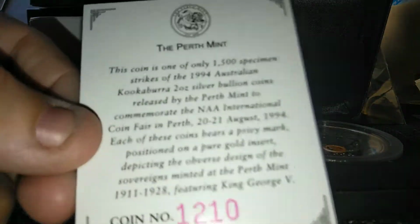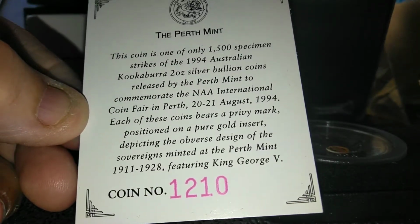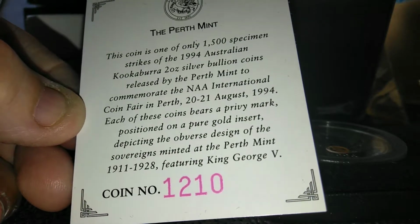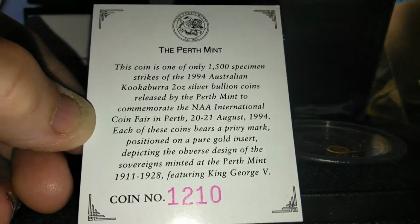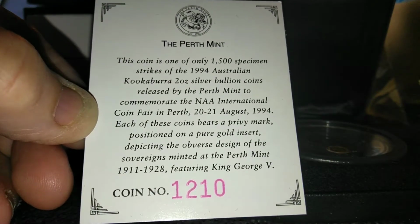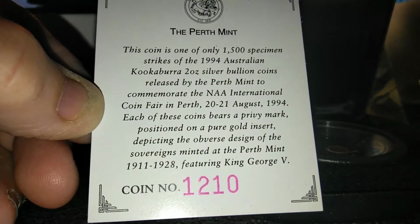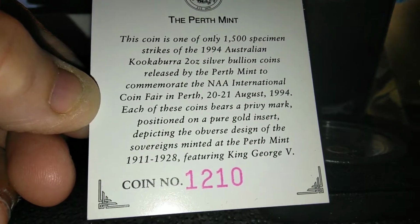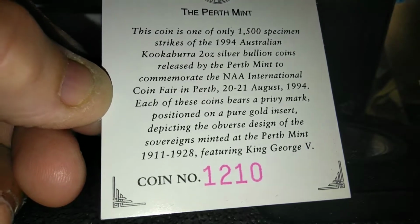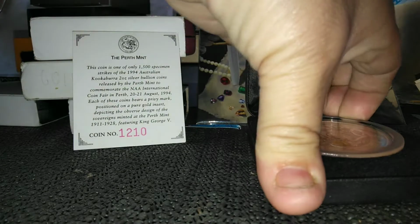Okay, now this is a kookaburra from the Perth Mint. As you can see, it's number 1210, 1994, and there was only 1,500. Now, this is a coin from 1994, a 2-ounce bullion kookaburra, and it was to commemorate the NAA International Coin Fair in Perth on the 20th of August 1994. It says here, depicting the versatile design of the sovereigns minted in Perth between 1911 and 1928. So it's featuring King George V. So let's get it out and enjoy.